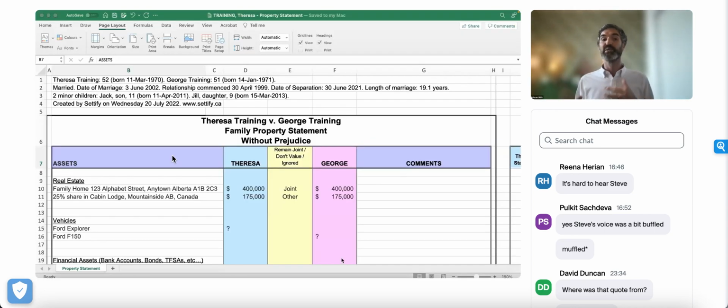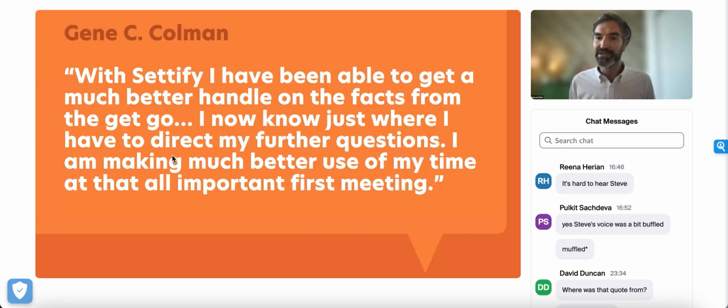And Settify also exports into Excel with financial data. This is the family property statement in Alberta. We do a Scotch schedule for BC too. And with these documents, obviously a lawyer can prepare ahead of time and they can have their follow-up questions ready. And for a junior lawyer, feel more on top of the issues that are going to come up, what they have to discuss.